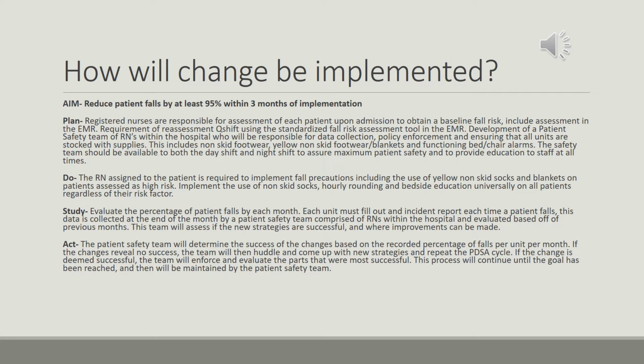How will this change be implemented? The aim is to reduce patient falls by at least 95% within 3 months of implementation. The way this will be done is through the PDSA model. The plan. Registered nurses are responsible for assessment of each patient upon admission to obtain a baseline fall risk. Include assessment in the electronic medical record. Requirement of reassessment every shift using the standardized fall risk assessment tool in the EMR.